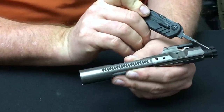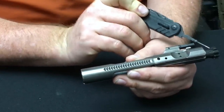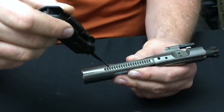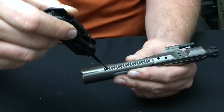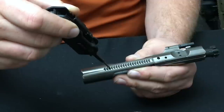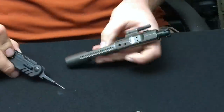LWRC does have their own bolt as well. Right now they're not available, but they do have an enhanced bolt as well. This was a major reliability enhancement, and you can buy this as a weapon upgrade for your own rifle too, right, from LWRCI. This is a part that they do sell, and it's well worth the money. They did an incredible job.